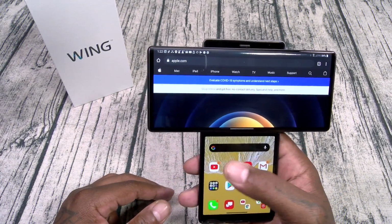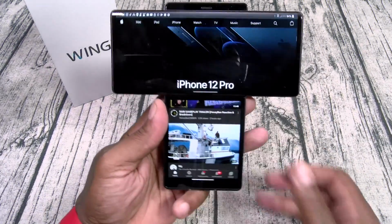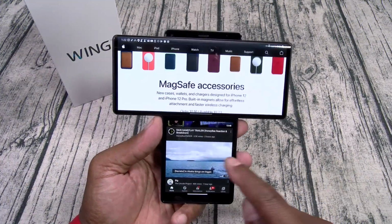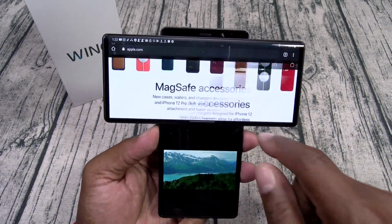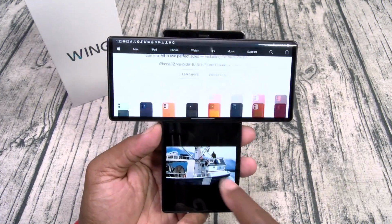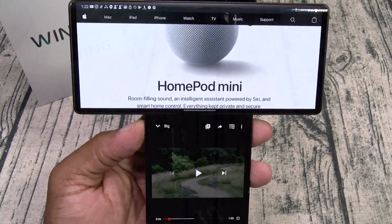Let's open up YouTube. Now I got YouTube on the bottom and Apple on the top. How sick is this? So say I want to watch a video. In Alaska, things are... I can watch a video and chill on Apple at the same time. This is the future of multitasking.